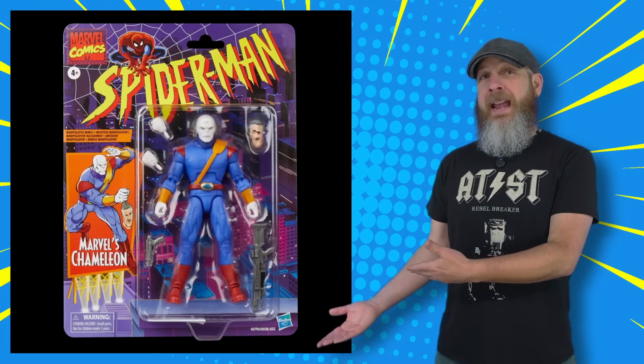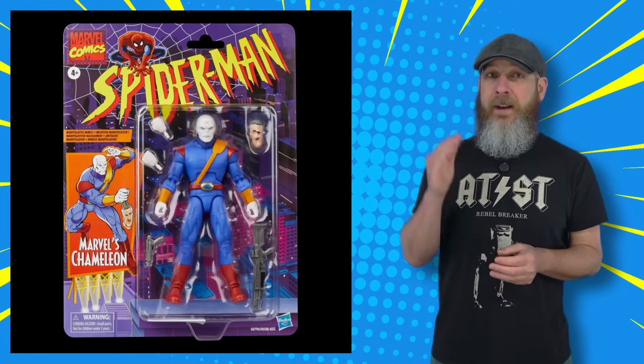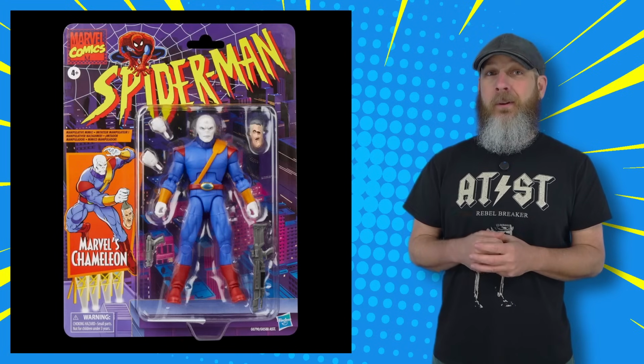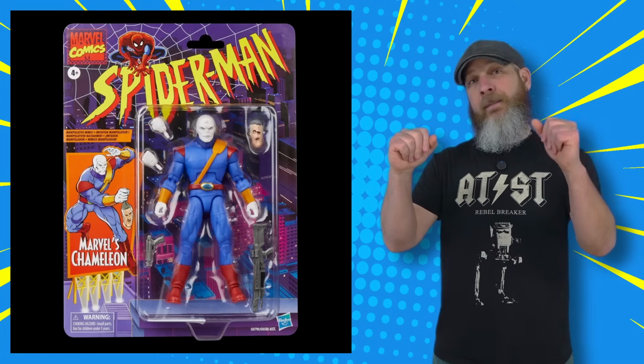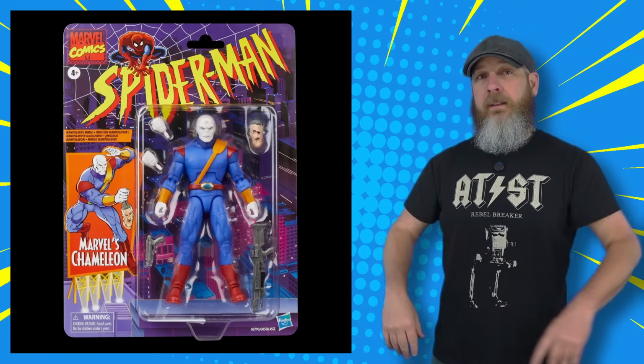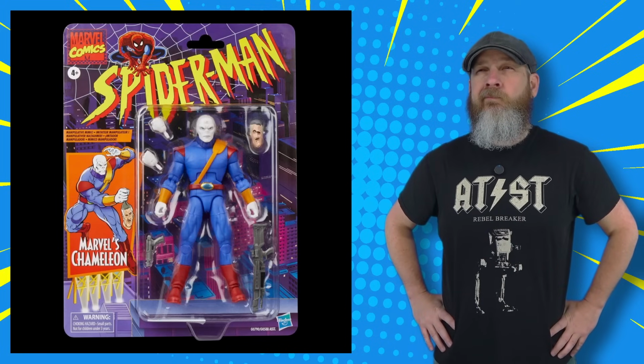Or if you missed out on that, because I do believe prices on the original Marvel Legends Chameleon have gone up. So grab a Matt Murdock body, grab this, swap the head, classic Chameleon. And a whole extra body and a Matt Murdock head. No, that wouldn't work, would it?